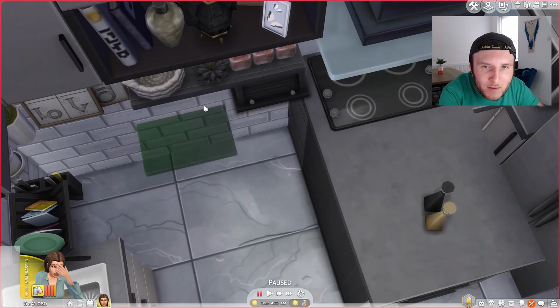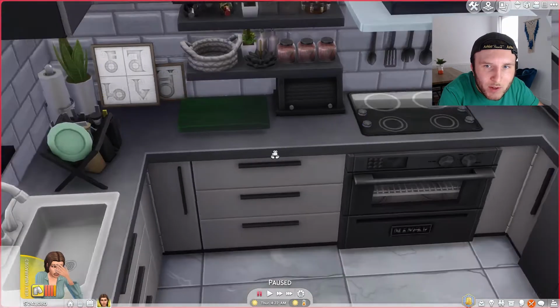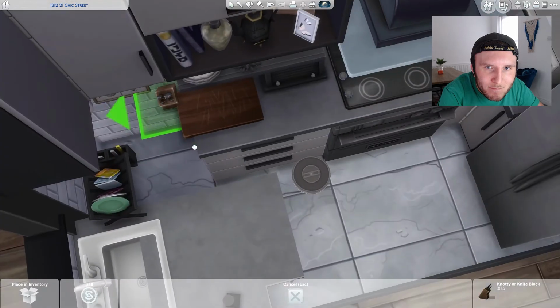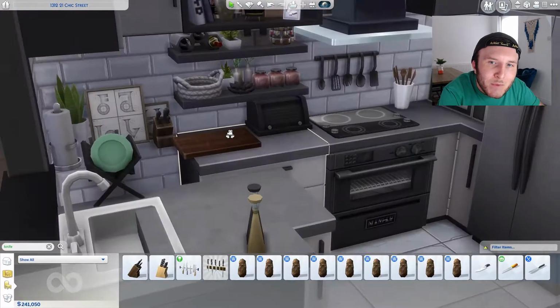So yeah, I thought I'd add this as a little extra. Just adjusting it. So there you go. Look at that. How good is that? A little knife block next to it. Really struggled with that knife block for some reason. Don't ask me why. Oh, that's gorgeous.